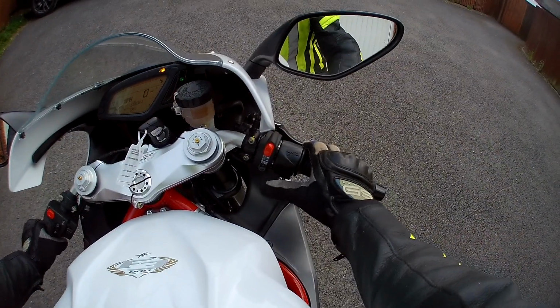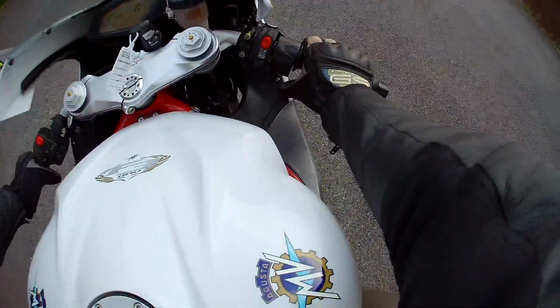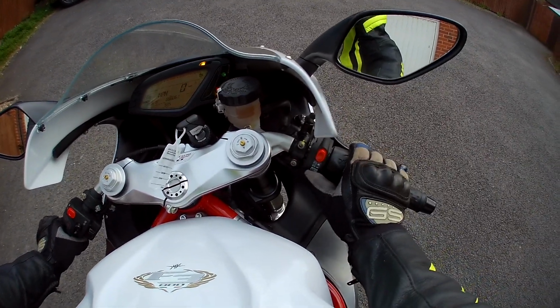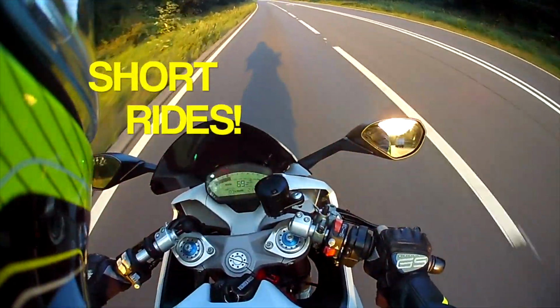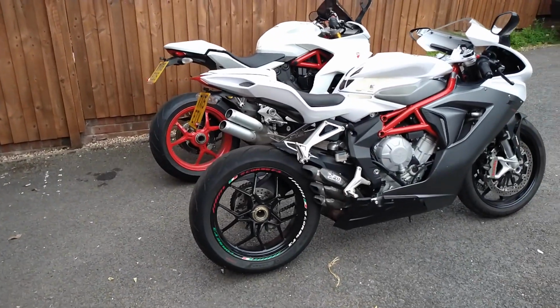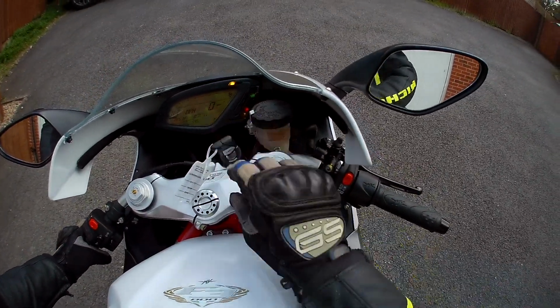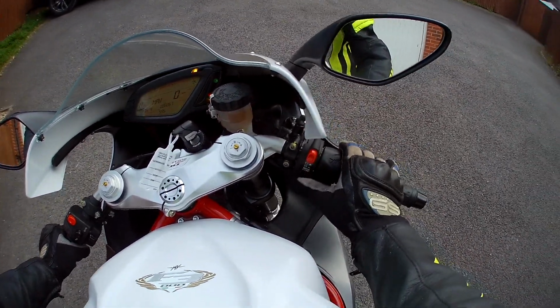So having discussed all that, now we come to the exciting bit, because it's the first time today that the insurance has now been validated on the bike. I can now legally take it out and ride it. So let's actually take it out for the first time in my ownership and see what it's like.